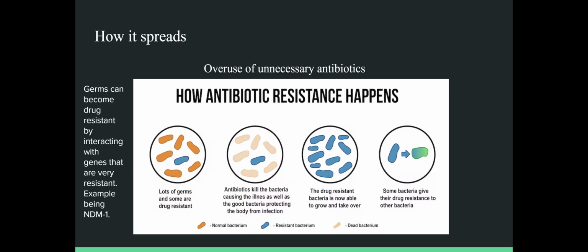A person gets infected by the bacteria, they go to the doctor, and they are prescribed an antibiotic. The antibiotic will kill all of the non-resistant bacteria as well as the good bacteria in your body, with the resistant ones staving off the effects. When this happens, the superbug will now have free reign to replicate and take over. Now the person is even more sick than they were prior to visiting the doctor because of a bad prescription, and likely there aren't many options to treat the patient due to how overwhelming the resistant bacteria is now.